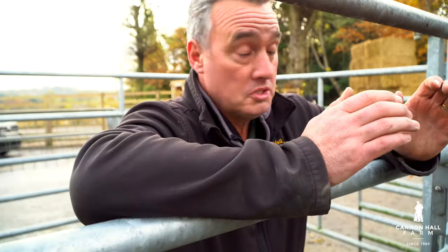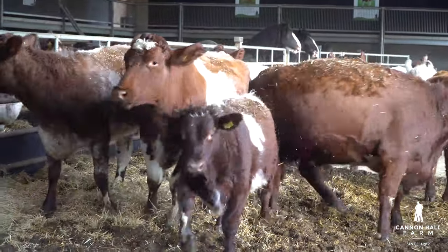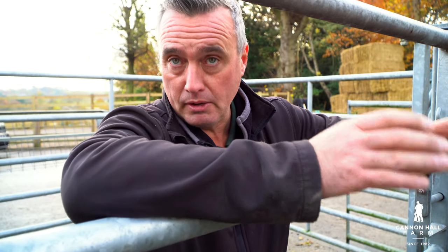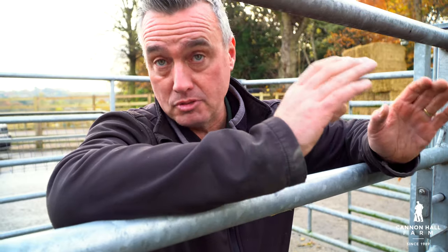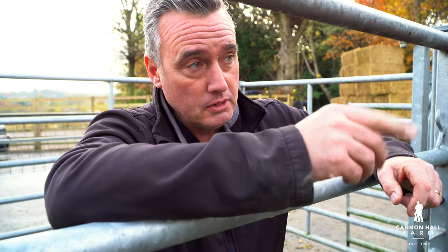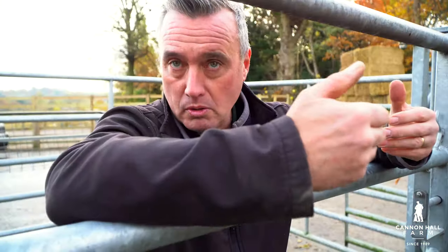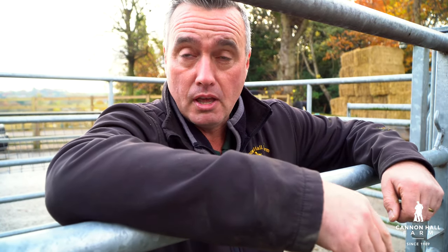Not that much though. Right, we're scanning the shorthorn heifers today. It's important that we get the dates of when they're gonna calve so we can be ready for them and we can get the feeding correct as well so the calves don't get too big. But it's going really well at the moment. We're here with Matt. He's got a fancy little device. He's got like a tablet that he can see what the ultrasound's doing and whether it's in calf or not.